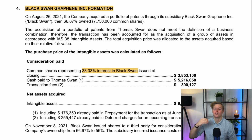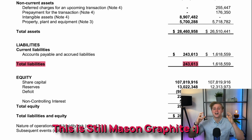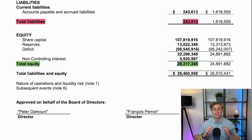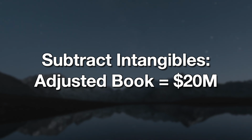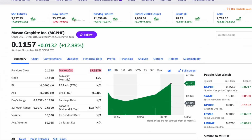Mason Graphite actually owns 33% of this Black Swan company. Fun fact, Black Swan Graphene is also a stock trading on the stock exchange, and again, Mason Graphite owns 33% of this company. Notably, the company has a super clean balance sheet and basically has $0 in liabilities. And because their assets are valued at $28 million, the book value of the business is also roughly $28 million. Even if we subtract those intangible assets, the adjusted book value of the company is still roughly $20 million, which is the current market cap of the business.